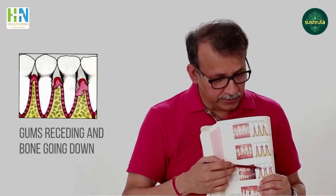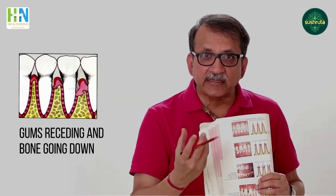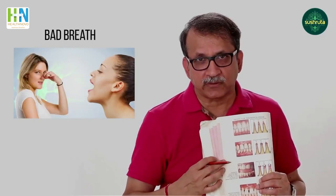If you don't remove this tartar, and by the way this tartar is very hard, you can't remove it at home. You can only remove dental plaque by brushing properly. So the tartar has to be removed professionally by the dentist. And if you don't go to the dentist, the tartar becomes more and more, the gums recede, the bone goes down, and you get a bad smell in your mouth.